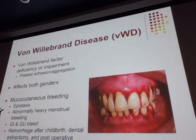They have problems with nosebleeds, abnormally heavy menstrual periods, and then GI and GU bleeding. Like she said, sometimes they have to monitor urine and stool output just to be sure that they're not bleeding. And then they can have issues with hemorrhage after childbirth and even just dental extractions and postoperative.